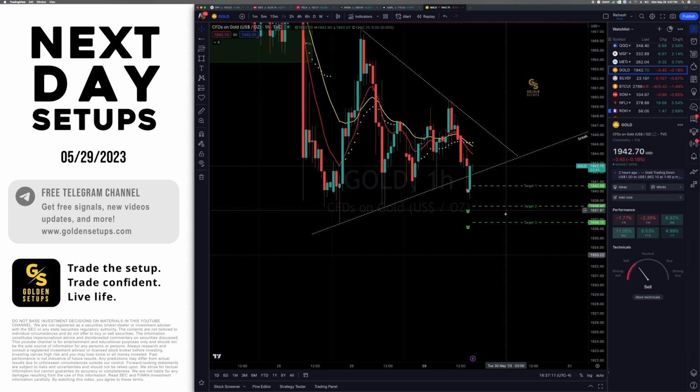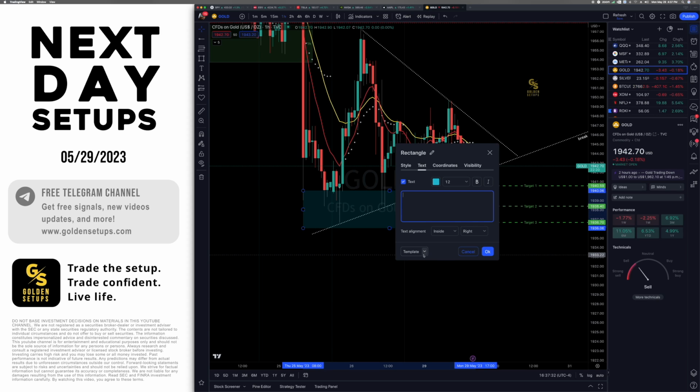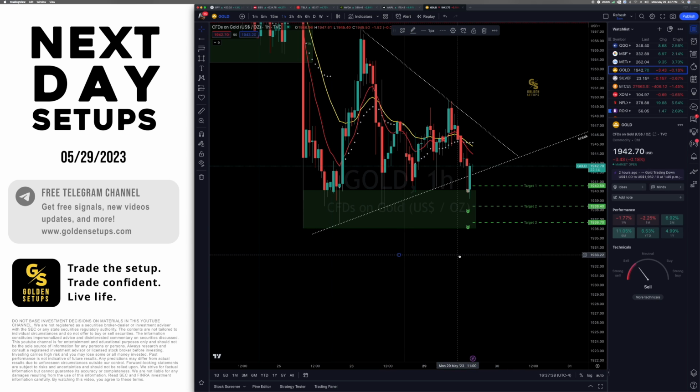Are we going to hit target 2 and target 3? I think that's in the realm of possibilities, being that we got bought up really big over here. There is something down here. I could definitely say much like a demand zone. I'm gonna go ahead and just throw that in here somewhere around here like this. There's something down here where we keep getting bought back up. Let me mark this as a demand zone.